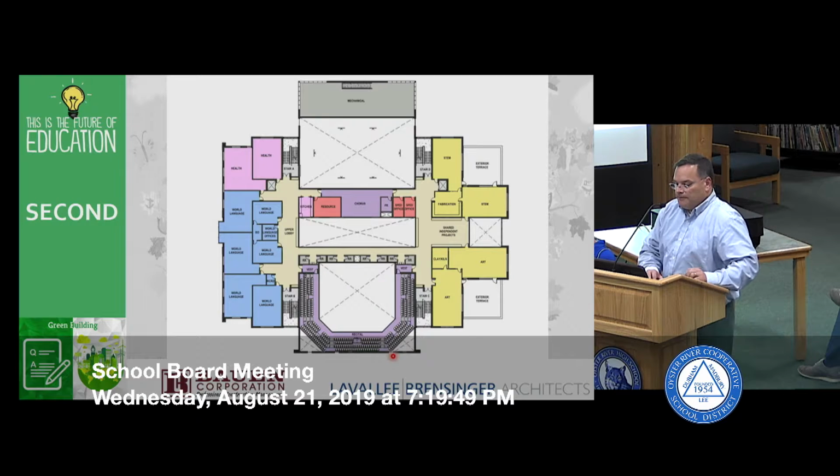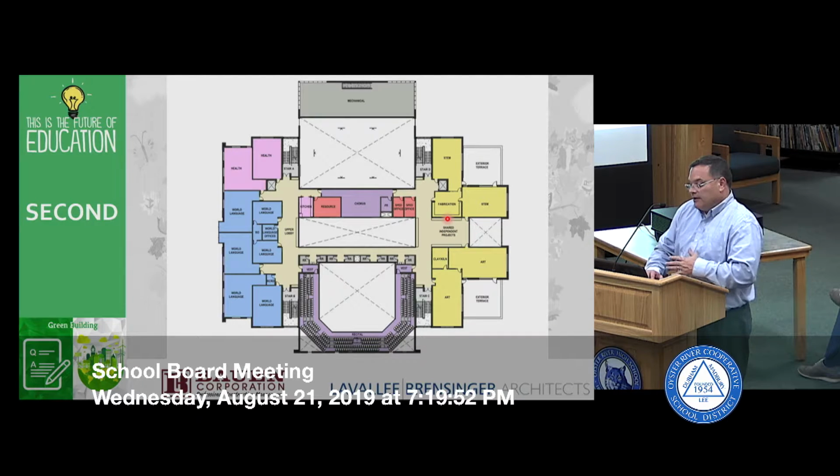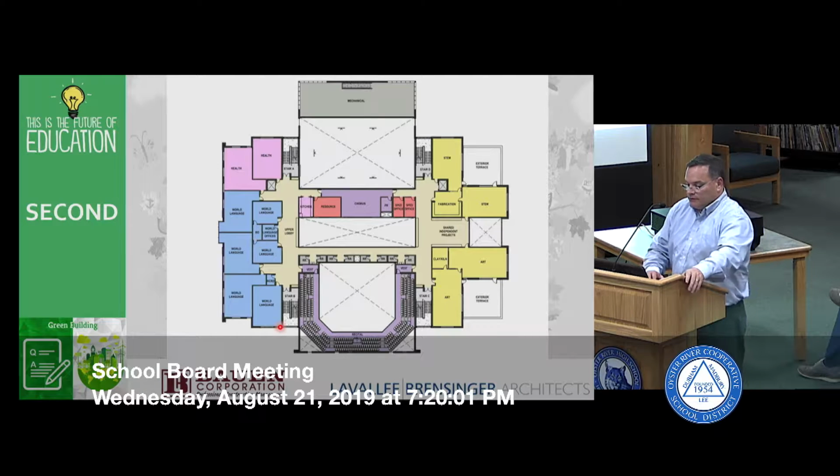The second floor, the yellow on the right-hand side, my right anyway, we have STEM academics here, and we have art program, and then we have world languages going on here.